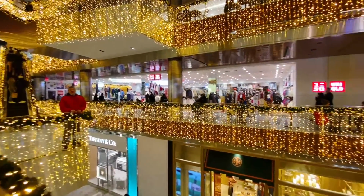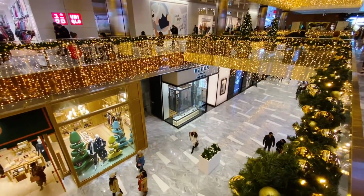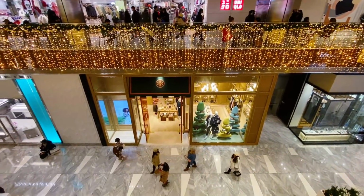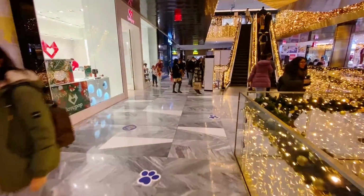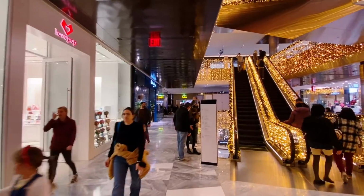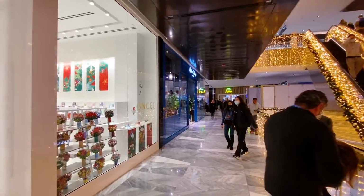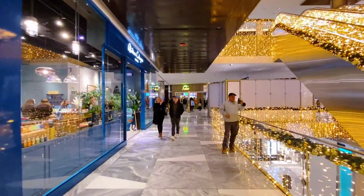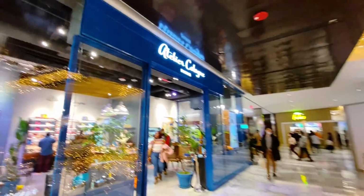Uniqlo right over here. What's down here? Vitra. Tory Burch. And Tiffany is here as well. Wow, this mall is looking more lively than last year. I'm not sure if you remember, I visited here last year. Half of the stores were closed. It was much emptier. I thought that was really something needing help. Here's a cologne store.